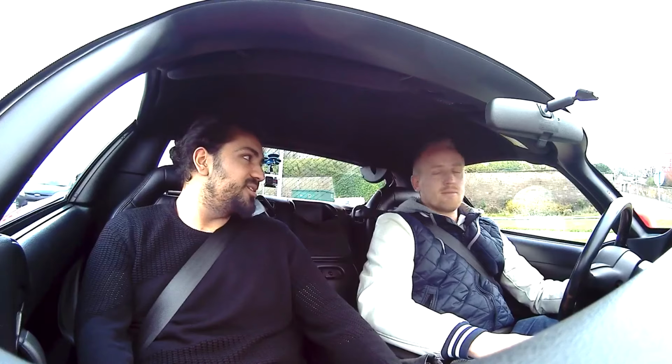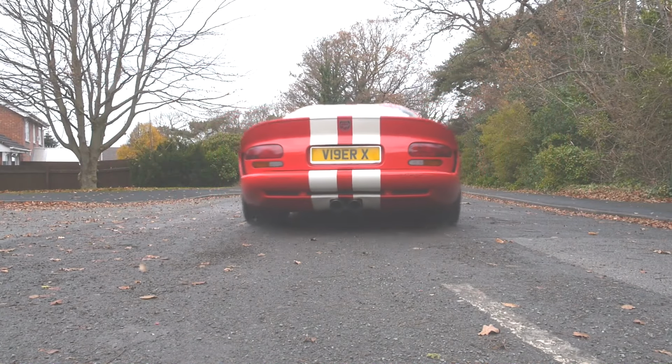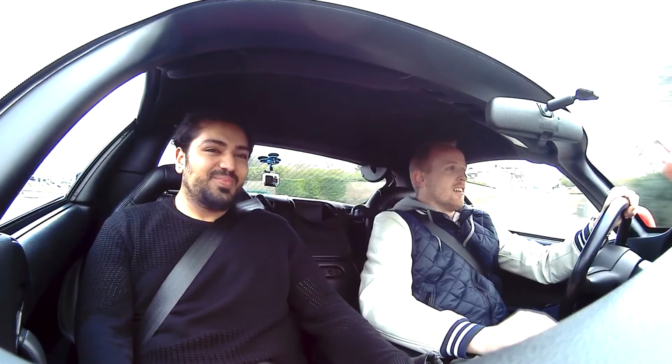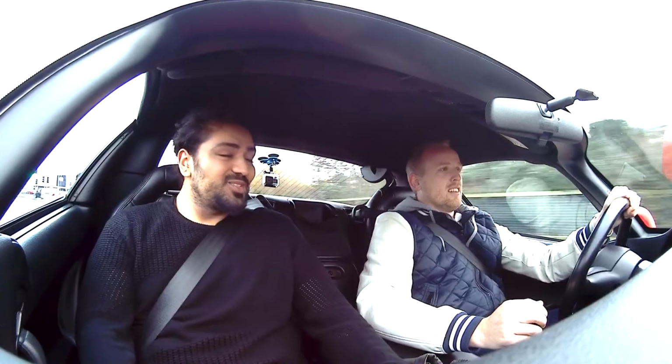Seriously incredible car in terms of style and design, and the noise. Don't get me started on the noise. It's just absolutely ridiculous. Oh, it's stupid. It's absolutely stupid.